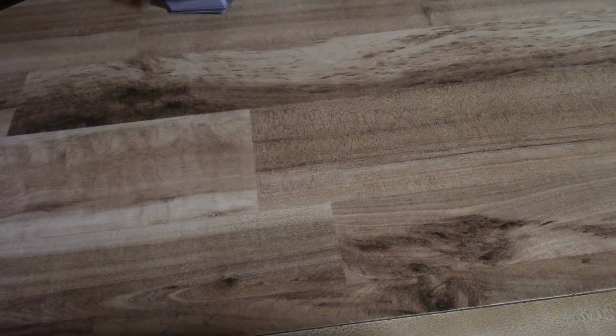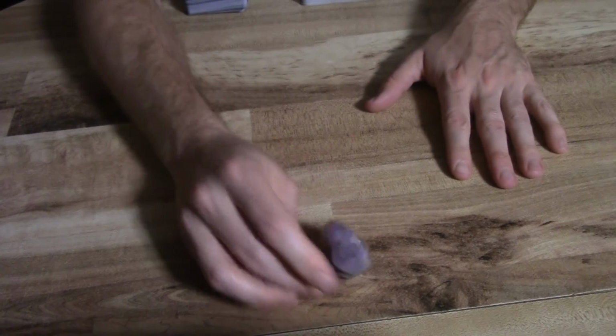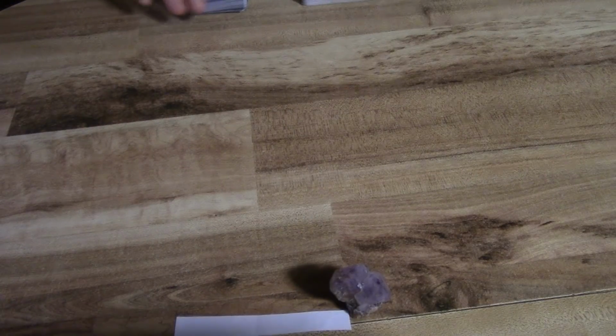There you go. All right, the last one, Amethyst. All right, so we got that. We got our little channeled message down there. So for the people who chose Amethyst, what's going on with them? The people they're asking about, what's going on with those people?